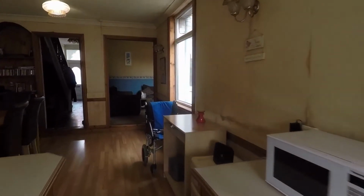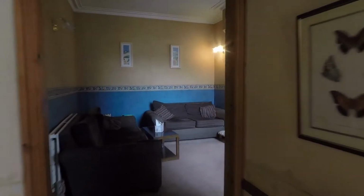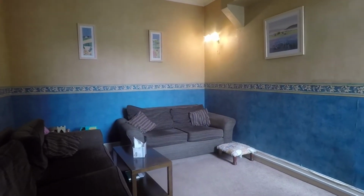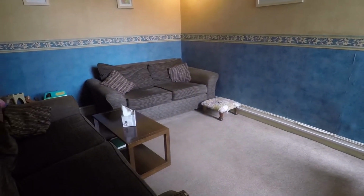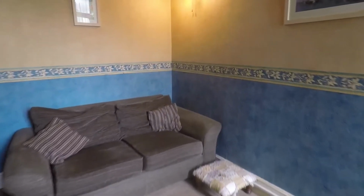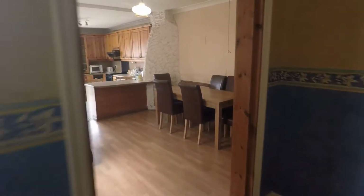So just head in through the kitchen dining room. You do have this extra downstairs room, currently used as a family room. Ideal snug or extra seating area. Make our way upstairs now to the first floor.